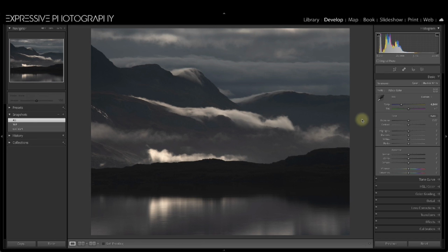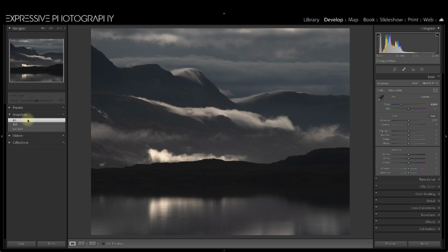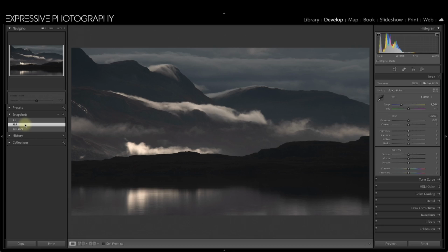Now we have three versions of this frame, which we can skip between in the snapshot panel. We have the start, which is the full frame 3:2 original version. We have a 16:9 version, and we have a 4:5 version. And just skipping between those three versions, my gut reaction at this point in time is that I like the 4:5. I like the way it sits in the frame. The 16:9 feels a little compressed. And this is just my gut reaction. I haven't looked at this photograph before I started recording the video. This is just me reacting to the scene.